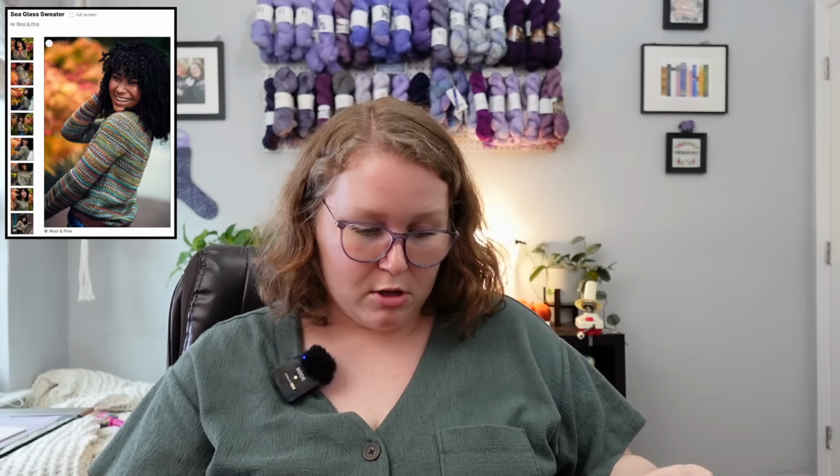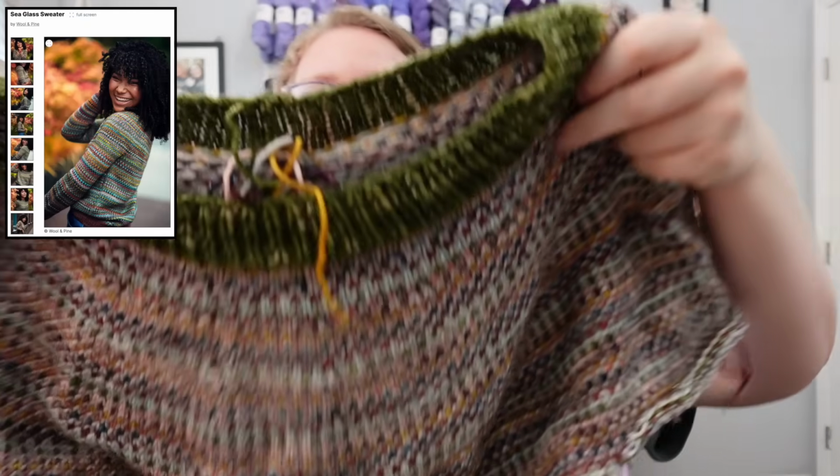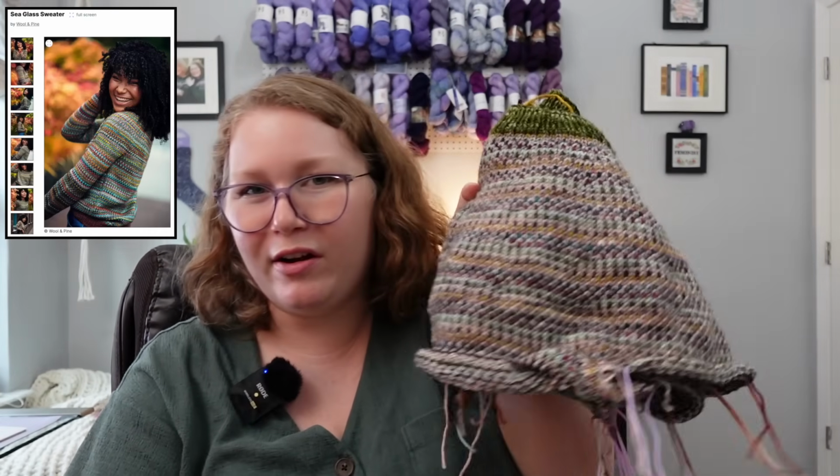A Stria, a Sea Glass. What else did I say? The Field Day, but that would just be frogged, let's be real. Yeah. Isn't it so beautiful? Someone asked me on a recent podcast, where's your Sea Glass? Like they were afraid I got rid of it. No, I just haven't been working on it.